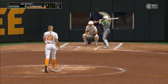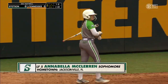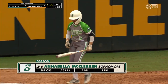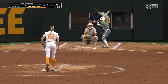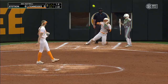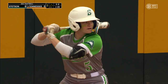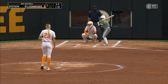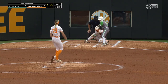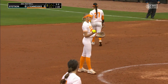Bases empty and two out here in the top of the second for Annabella McLaren. Takes inside, ball one. And quickly two balls and no strikes. McLaren, in her sophomore season, played a lot late in the year for Stetson at the tail end of 2023. Let's see if Annabelle has the green light on 3-0.